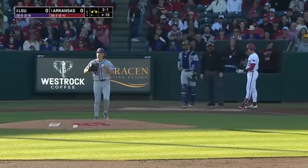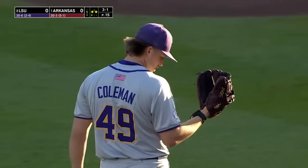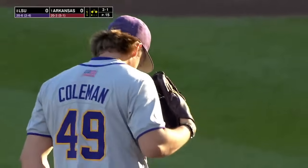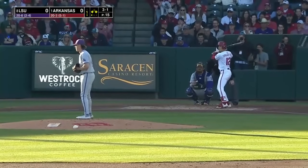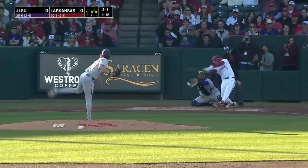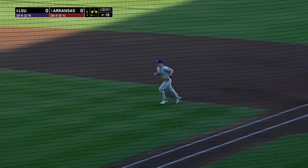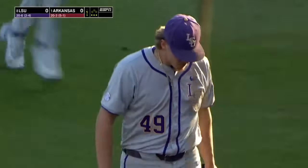I think for Coleman tonight, one thing you've got to fight is this feeling that you need to be perfect. You're not necessarily facing the other guy on the mound, but you know that there's probably not going to be a lot of runs tonight. Ground ball to short. Braswell goes to second for one. Milan on his way to first, and Arkansas held off the scoreboard.